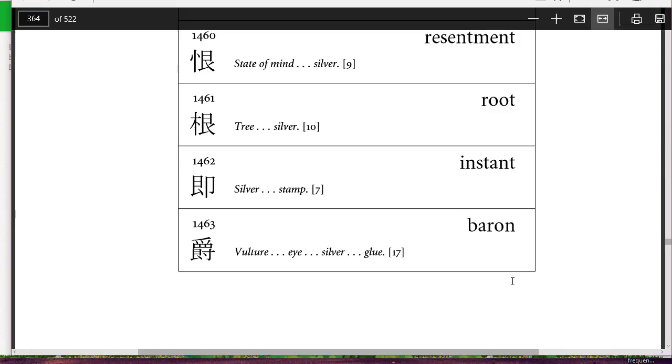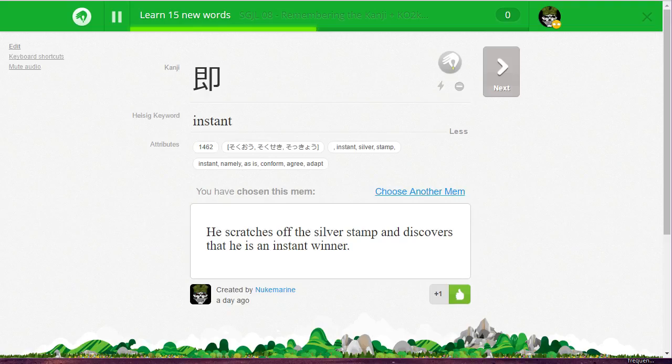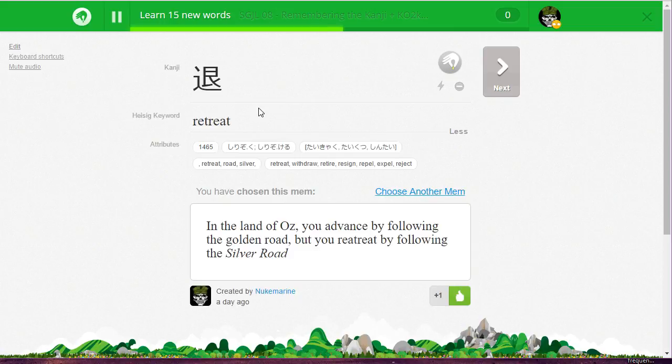Well, we have Baron, Node. Wait, what am I doing? Let's go to the next kanji. All right, next up we have retreat, withdraw, retire, resign, repel, expel, reject.